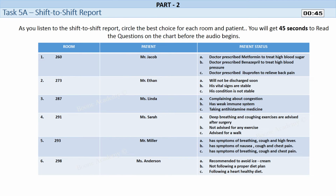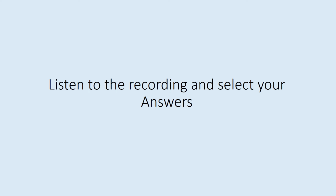Task 5A, Shift to Shift Report. As you listen to the Shift to Shift Report, circle the best choice for each room and patient. You will get 45 seconds to read the questions on the chart before the audio begins. Listen to the recording and select your answers.